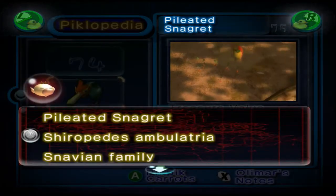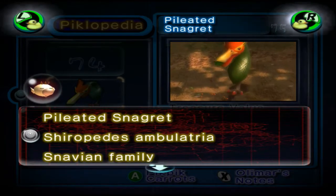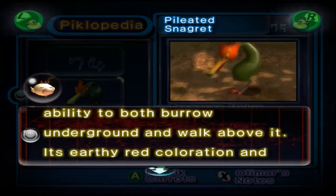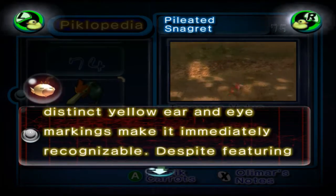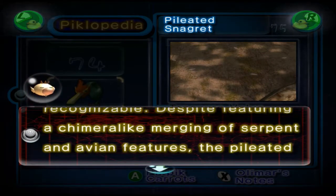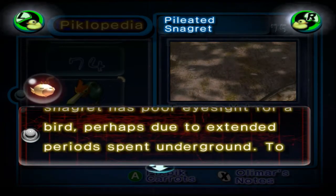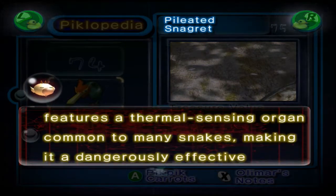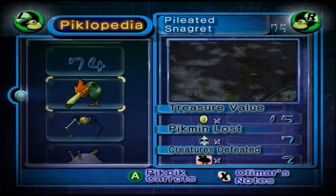Pileated Snagret, Chiropades, Ambulatria, Stavian family. This variety of Snagret has the ability to both burrow underground and walk above it. Its earthy red coloration and distinct yellow ear and eye markings make it immediately recognizable. Despite featuring a chimera-like merging of serpent and avian features, the Pileated Snagret has poor eyesight for a bird, perhaps due to extended periods spent underground. To compensate for this, its nose features a thermal sensing organ common to many snakes, making it a dangerously effective hunter.